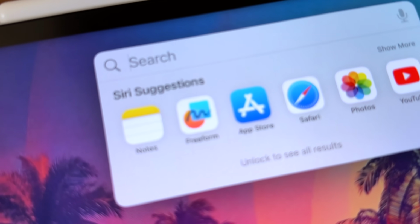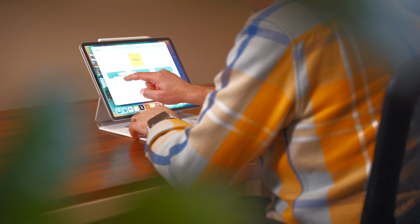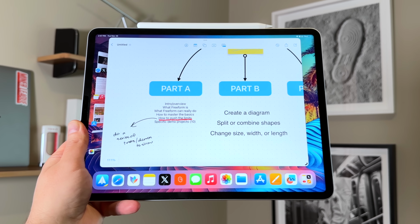And then I'll take that and I'll often put it into a Freeform board where I'll then start to do some actual arranging with text, but a lot of handwritten stuff. Freeform's really become my go-to place to organize almost everything in my life. In fact, I'm replacing a lot of my productivity apps with Freeform.